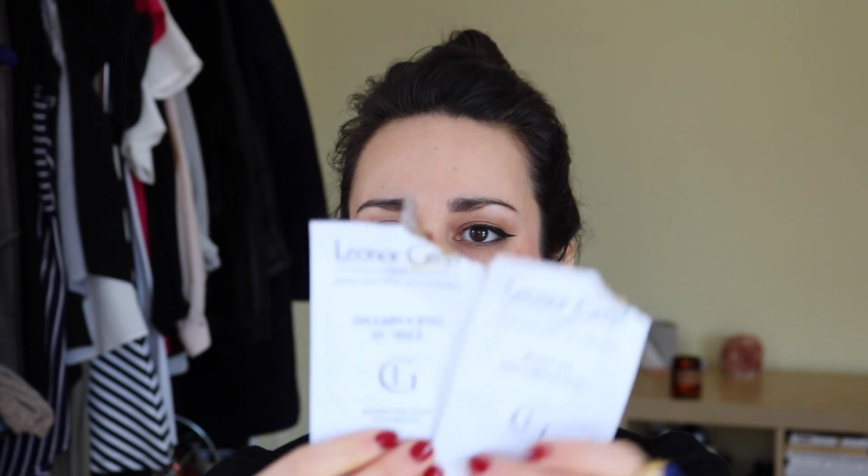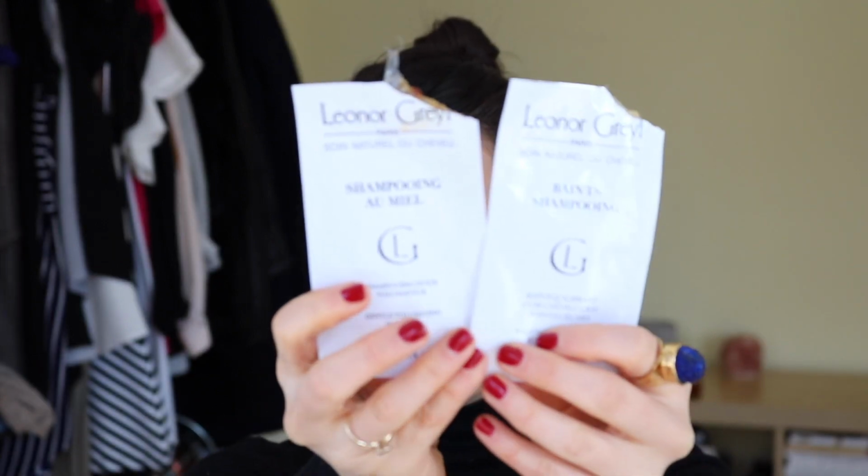These were the Leonore Grail shampoo samples that a friend gave me. So I had the honey shampoo for gentle volumizing and the balancing shampoo for oily scalp and dry ends. I did have a positive first impression of these. The honey one I could see being a little too heavy for my hair. The balancing one was nice. I've heard the algae one is also very nice.